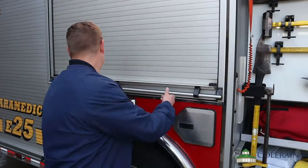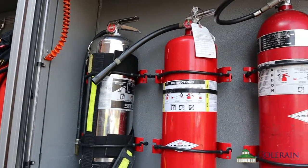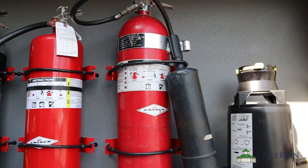Here is going to be our extinguisher compartment. So we have 3 different types of extinguishers, depending on what kind of scenario it is.